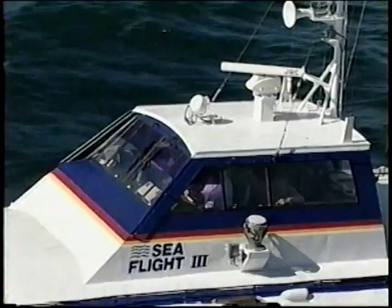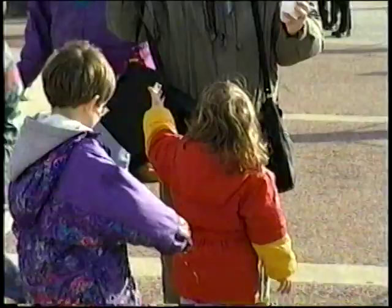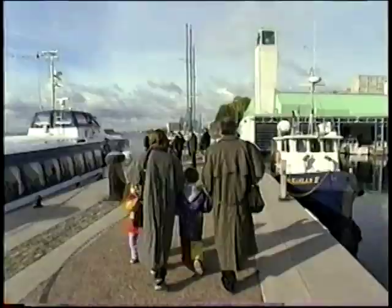Even in the heart of North America's Great Lakes, Seaflight Hydrofoils of Toronto uses Russian-built Volga Katran hydrofoils to ferry tourists to and from Niagara Falls.